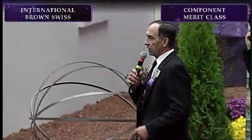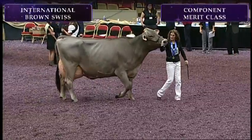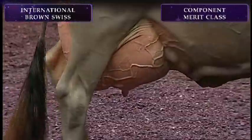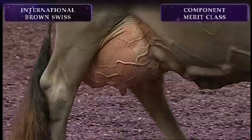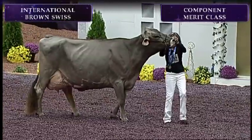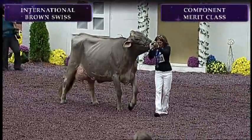Nice class of component cows. We're starting the class with a tremendously powerful cow, a cow that's fresh over a year and still shows me lots of quality throughout. She's wearing the best udder in the class. Just excels in length and stature and substance all the way through, placing over our second cow. Just a little more quality about the front end than our first cow.